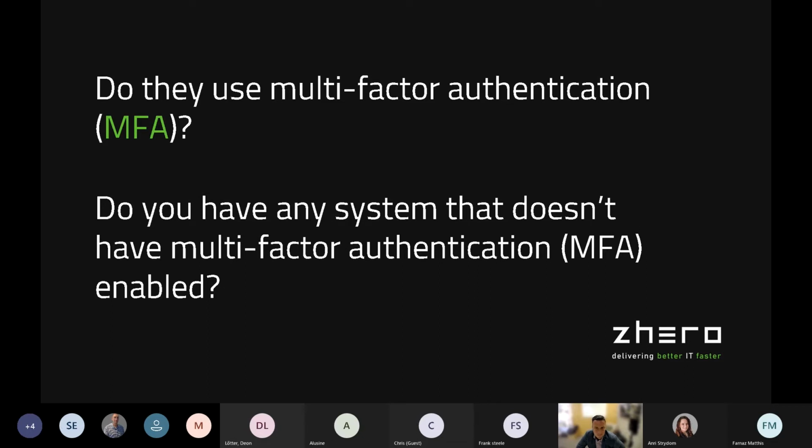on their systems. And what you also need to know is, do they use any system where multi-factor authentication is not enabled? You want to understand and be aware of the systems they are using that might be posing a risk.